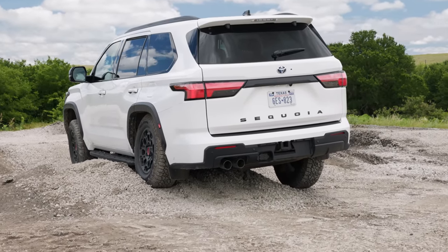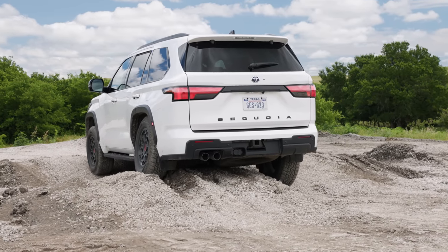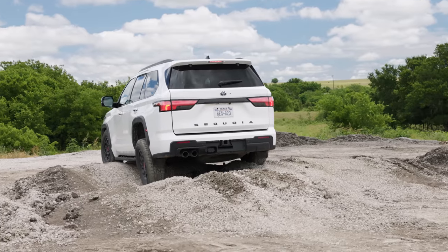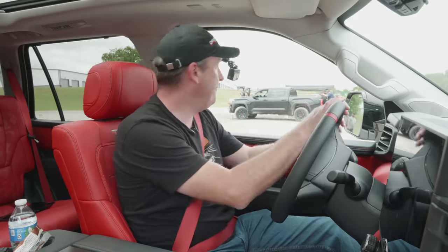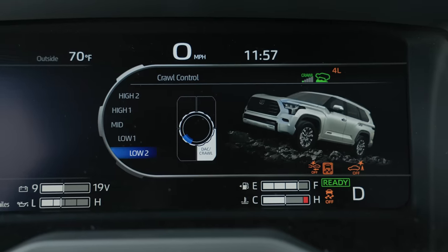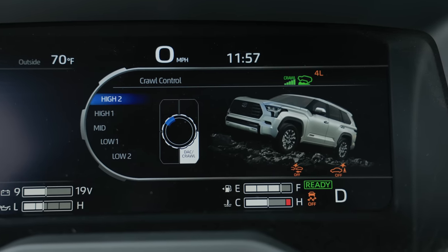Great. Now, as I move forward, those two rear wheels move together in tandem, which pushes me forward. So you can see that there's definitely an advantage to having a rear locker, but it doesn't work in all situations as the ideal solution, but it does in many. So the next feature we're going to show is crawl control. It's kind of like an off-road cruise control that integrates the MTS functionality. So let's go ahead and turn off that rear locker.